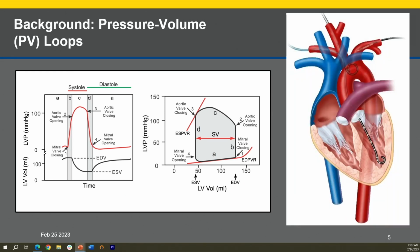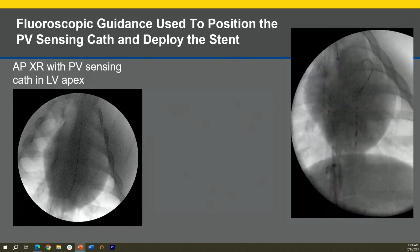This is how we actually do it in the pig: we have a pressure volume sensing catheter. This catheter you see in the left ventricle has a pressure sensing manometer at the tip, and it can also sense the volume. Probably not going to get into that right now, but the idea is that you can tell in real time what the left ventricular pressure and the left ventricular volume are. And we can do this all endovascularly.